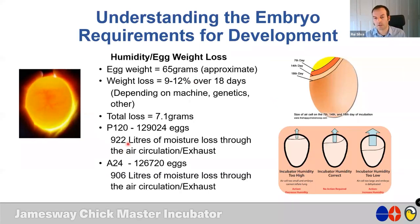And just for the sake of an example, a P120 or an A24, so a James or a Chickmaster machine with a similar number of eggs, will produce around 900 liters of moisture. And this moisture will go out from your exhaust system, so this will be controlled by your ventilation. This is for an average egg of 65 grams and an egg weight loss between 9 and 12%. Depending on your flock and your machine it will differ, but it will not be far from this range. It's just to give you an idea of how much moisture you need to lose along the 18 days of incubation in your setter. That's a huge quantity that you need to control, and that's very important.